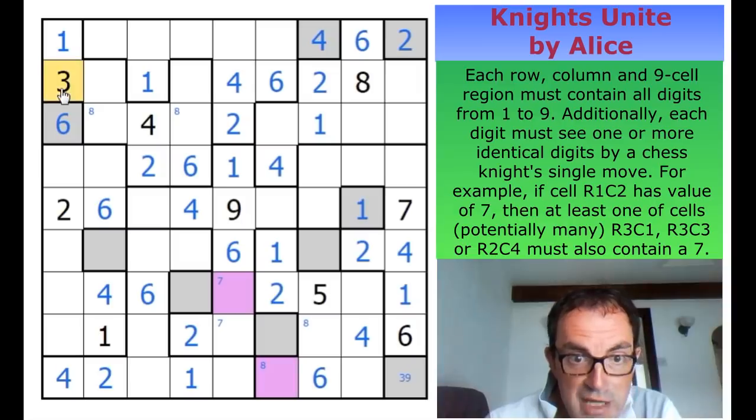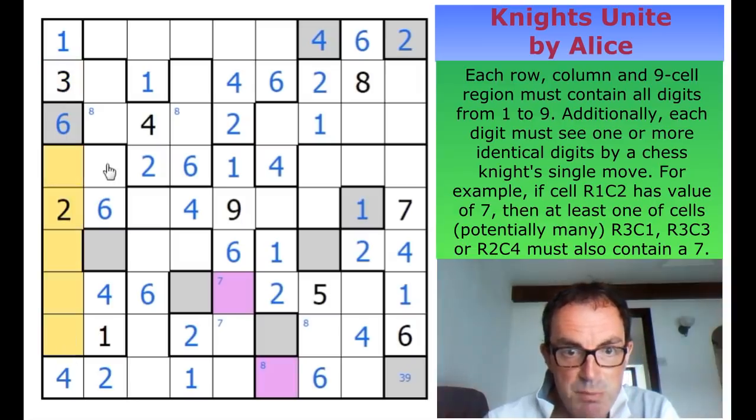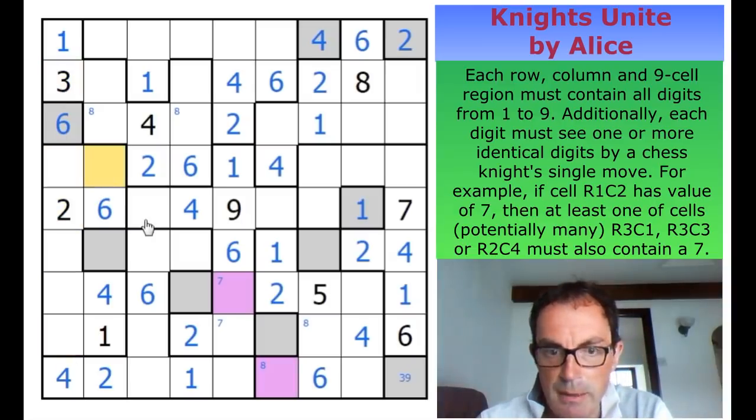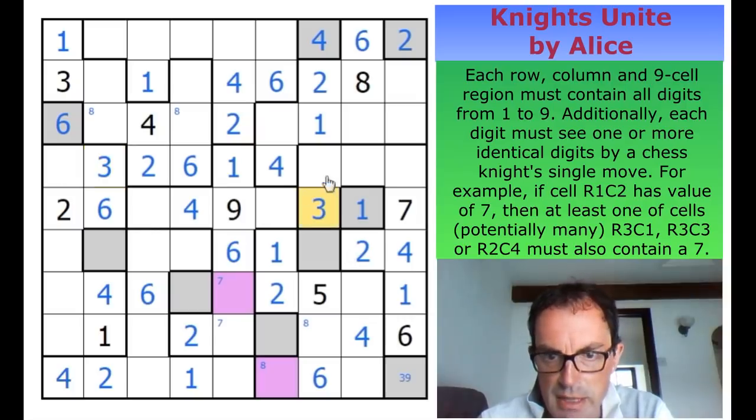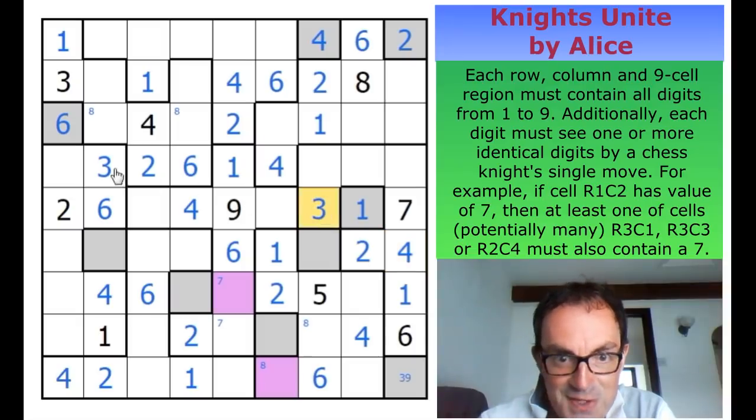3s. Let's look at 3s then. Where does 3 go in this box? That's got to go here. 3 in this box has got to go here, therefore. All of a sudden, I'm a little bit hopeful I might be able to solve this.